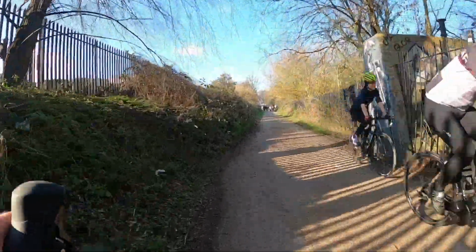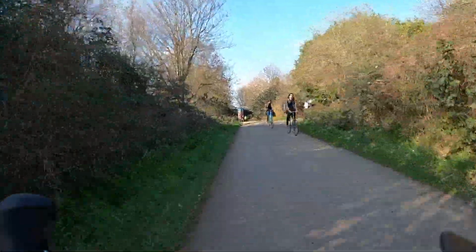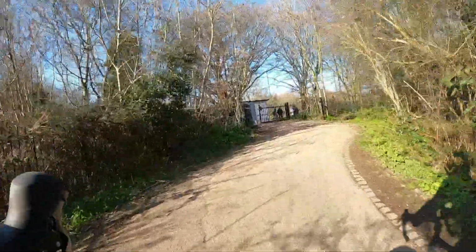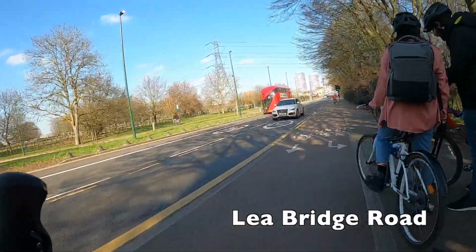So we're actually coming to the end of our time on this lovely path, and we'll be turning up right in a second on a kind of off-ramp that's going to take us up to Lea Bridge Road. And that road is going to take us pretty much all the way to Walthamstow. Now, you could have kept going straight down this, and I think there is a route up to Walthamstow if you were to keep going. When I came here, it's actually flooded, so I don't advise it.